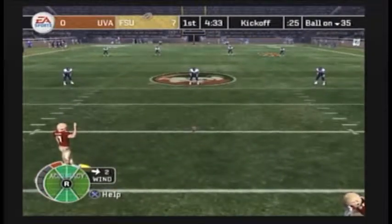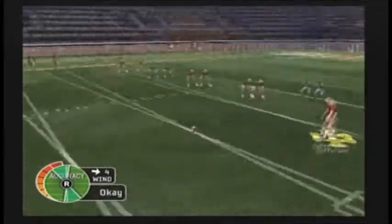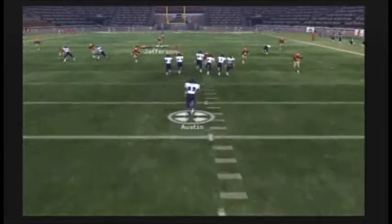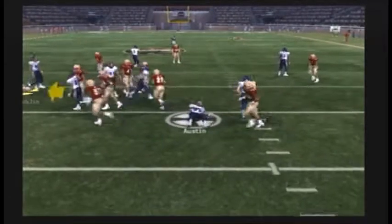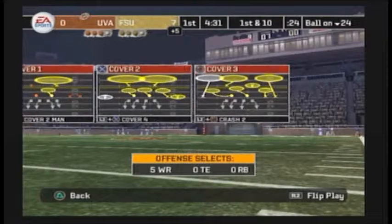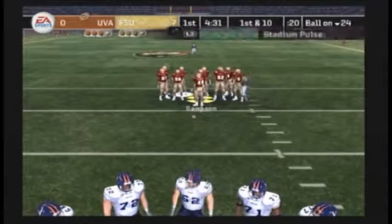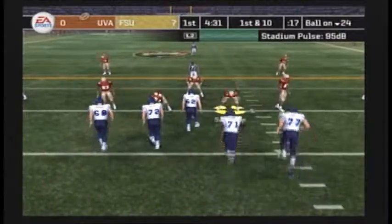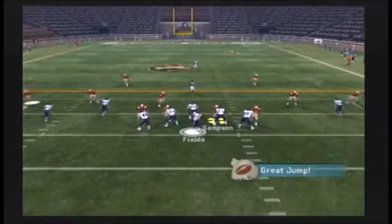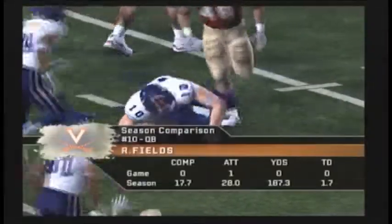Jefferson, ready to kick. He kicks it off. Austin takes from the 10. Well, now we'll get to see the offense come onto the field for their first drive of this game. They'll get the ball here at the 24-yard line. First and 10. The Noles line up with 6 defensive backs. And he's taken down at the 32-yard line.